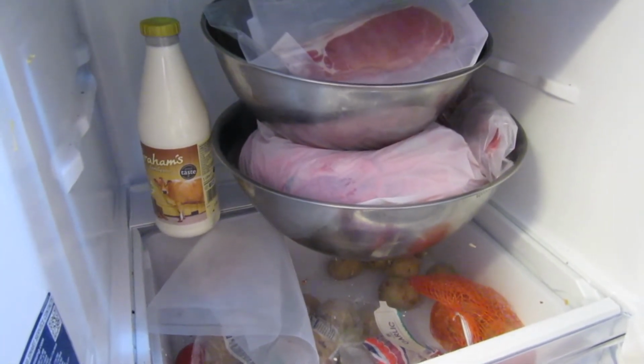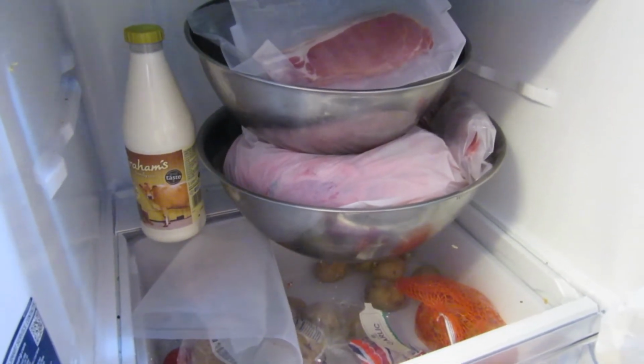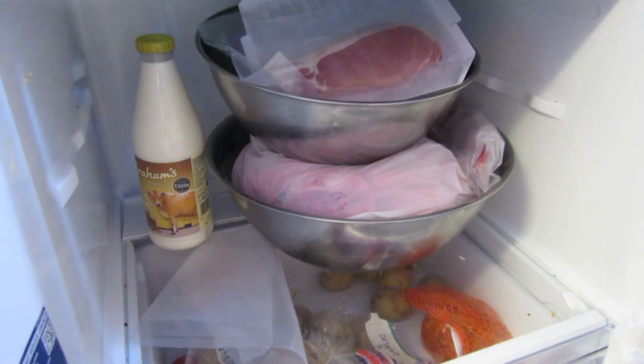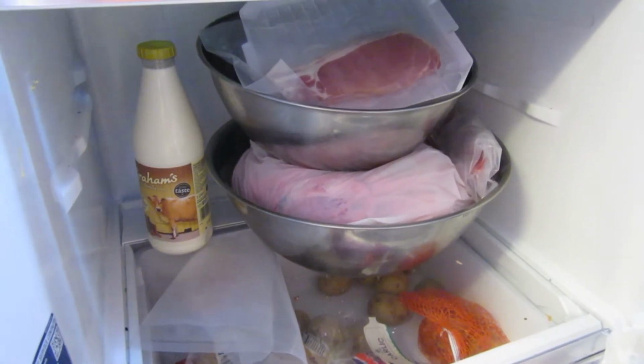What else have I got in there? I don't know. It's just been one of those days, I think. Oh yes, I've got some chicken livers, so I'm going to do some pate as well.